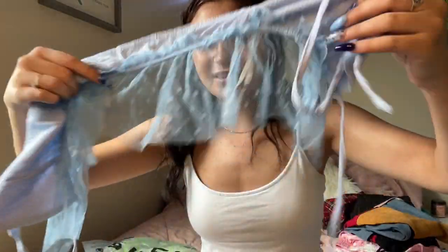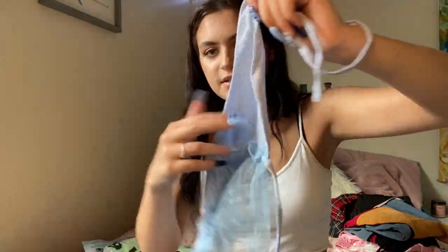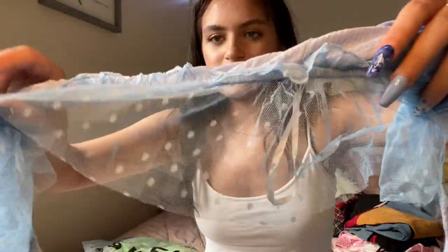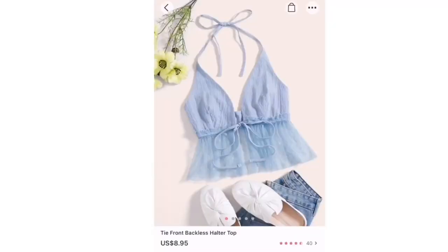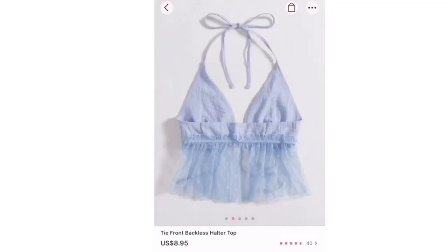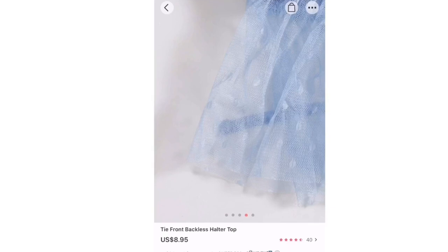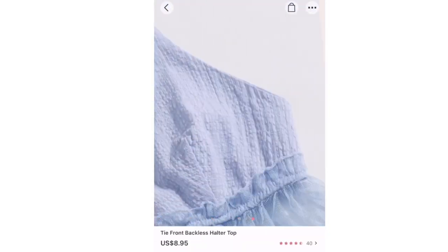What's going on here? I was very weirded out at first. I feel like that's a weird way to do it, but I guess because it has a tie in the front, it's basically just two little cutouts, and then there's a tie in the middle, and then it has this really cute see-through mesh material with these little circles on it, I guess. Here's what this looks like online. It was $8.95, and it looks pretty similar online as it does in person. The only thing is the ties, and because it's not on somebody, it's hard to see what it would look like on somebody because they just laid it down on a table.